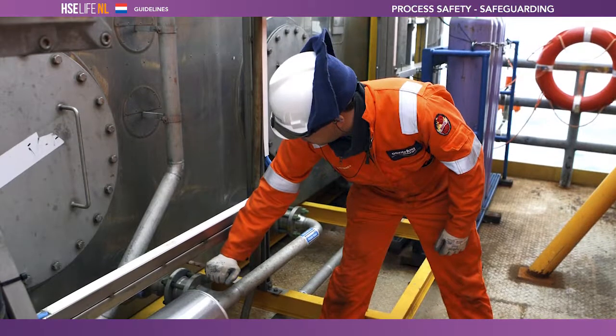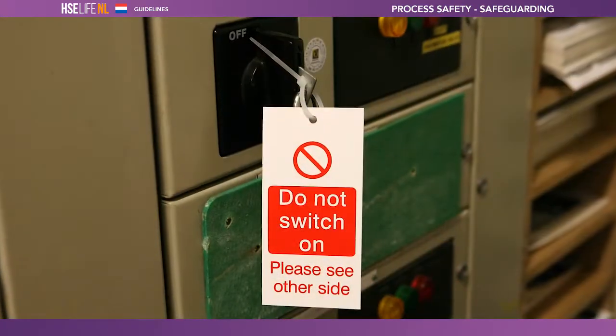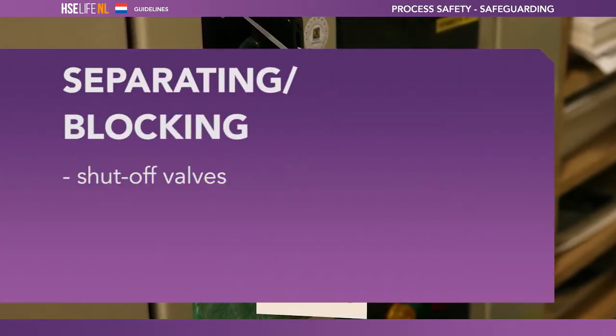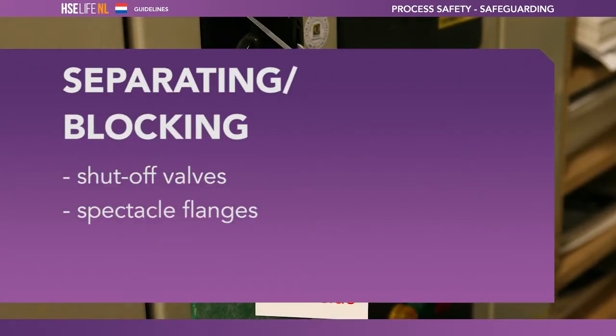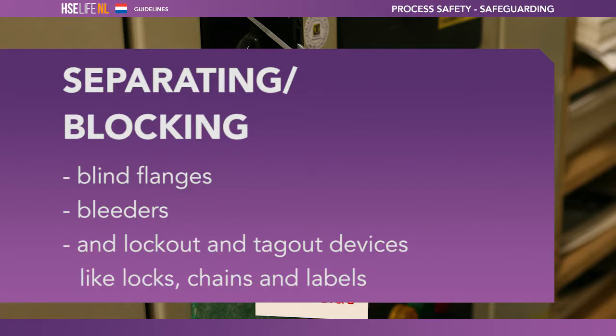Safeguarding is done by physically separating system components or by blocking them. For this you use, for example, shut-off valves, spectacle flanges, connecting flanges, blind flanges, bleeders, and lockout and tagout devices like locks, chains and labels.